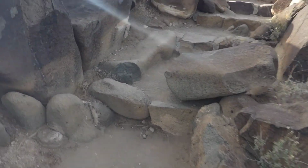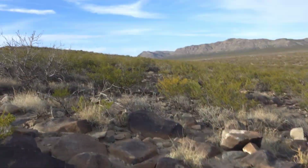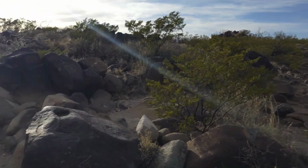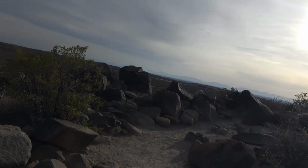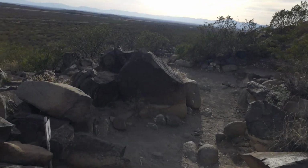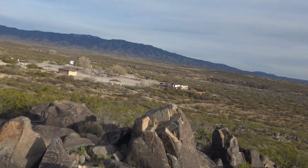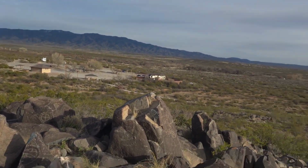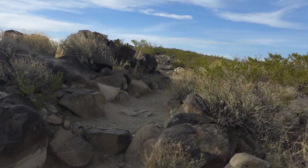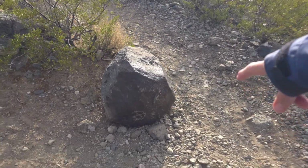Okay, yeah. All right, so now we come around the backside of the rocks. Look at this, though. The sun is about ready to set. Looks like a couple of people camping out, though. That's pretty cool. Maybe I'll spend the night here. Right there. Oh wow.